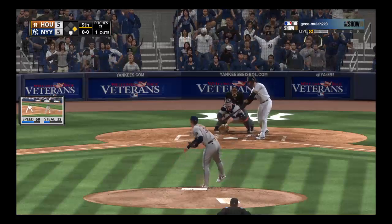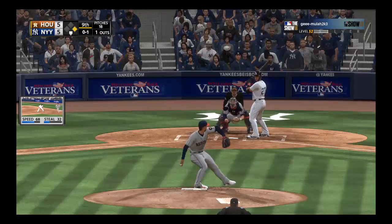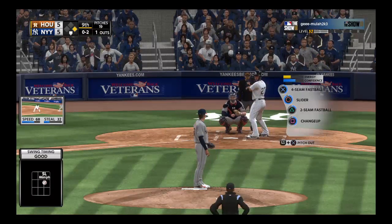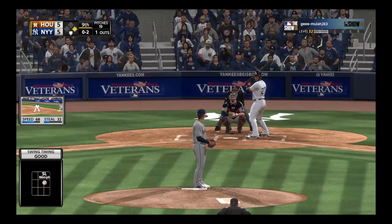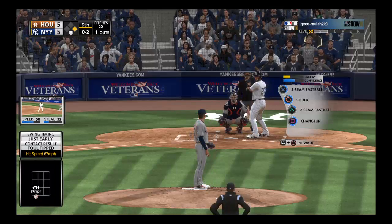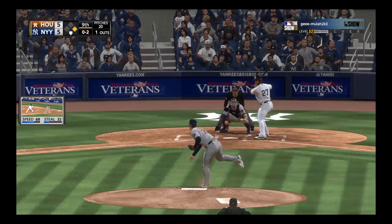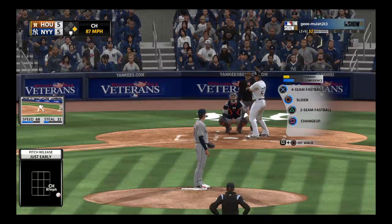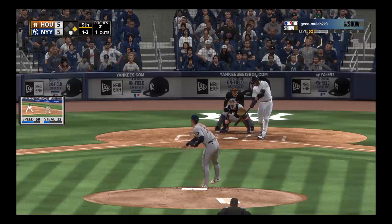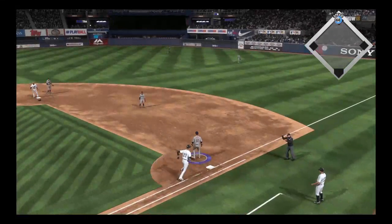Here's the first pitch. Tried to check it, and it's 0-1. His past numbers against Hector Rondon: just a couple of matchups, no hits in 2 at-bats. And this ball's chopped foul at the plate, and that'll hold the count at 0-2. Change up, and he ain't buying it. 1-2. Oh, it's on the ground to second. Did he get his double play? And that's the second out.